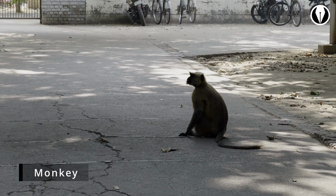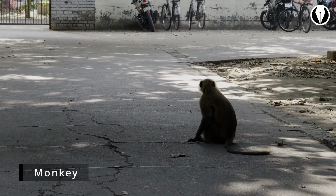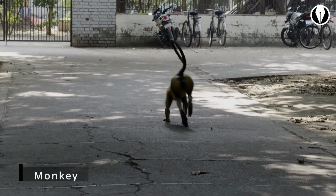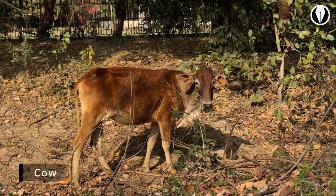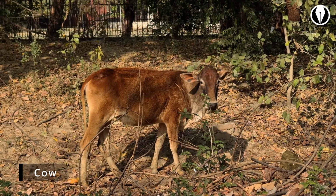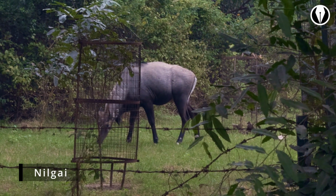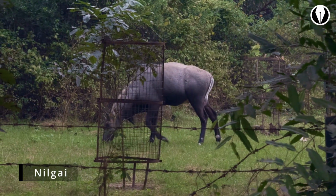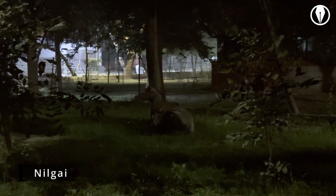Monkeys here are like campus pranksters. Steal your snacks, steal your sunglasses, and look at you like it's their right. Cows wandering around like they own the place, taking naps wherever they please. Neelgai or the big bull, Asia's largest antelope. It runs faster than your cycle while you are late for the 8 a.m. classes.